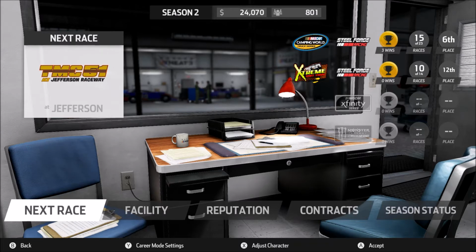But before we get to that, let's go into ownership mode here and prepare for our race in Jefferson in the Extreme Dirt Tour. You can see in the Extreme Dirt Tour where we have completed 10 of the 14 races this season and are in 12th place in the points. And in the Camping World Truck Series, we've completed 15 of the 23 races. So we still have several races to go, but nearly all of those will be inside the playoffs themselves. And it shows us in 6th position. That would be in points.